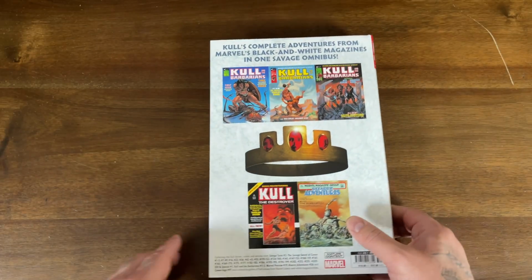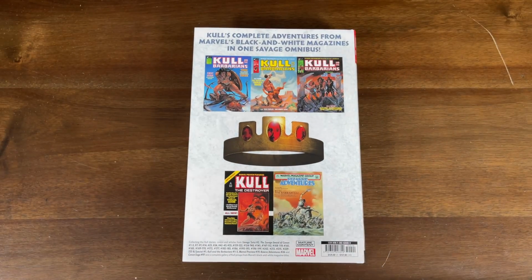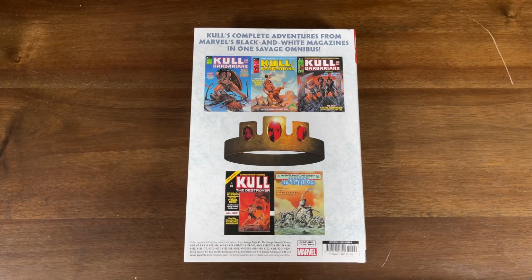And when Marvel got the rights, they started creating new comic books and incorporating Kull. I started reading the first Conan Omnibus, and they're already mentioning Kull in the beginning. So this collects all the Kull stories from the Savage Sword of Conan magazine issues. So you can see down here there's a ton of titles, issues 1 through 3, 7, 9, 14, and so on. And then it includes Kull the Barbarian 1 through 3, Marvel Preview 19, and Bizarre Adventures 26.